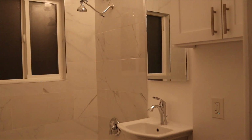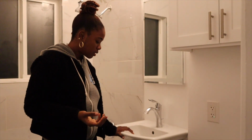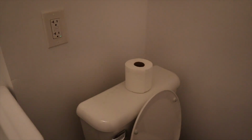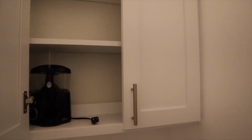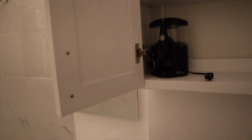And here's the bathroom. The bathroom too is updated. There's not much to see. My sink is kind of small. This is a lot smaller than what I'm used to. There's not a lot of space. And then there's a toilet. But what's nice is that there's a cabinet here, and I already put my water pick in there. So I guess it's enough space for just bathroom stuff.